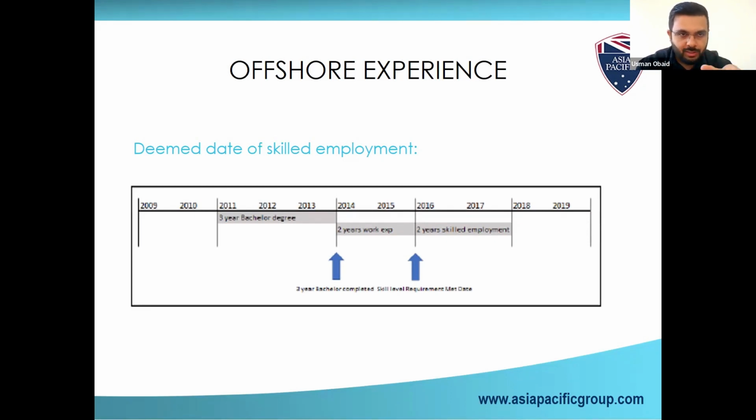If you look at this degree, 2011 to 2014, this person did a 3-year bachelor degree. Now the experience from 2014, 2015 up to 2016, those 2 years of experience will be used to get the assessment, because this is the first 2 years. This will be used to give this person a skill assessment, so this cannot be used for the points. The experience after this for 2 years will give him the assessment.